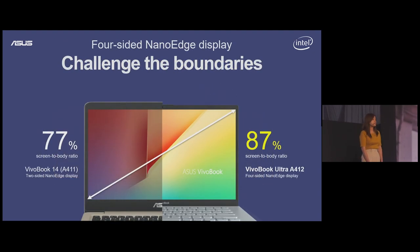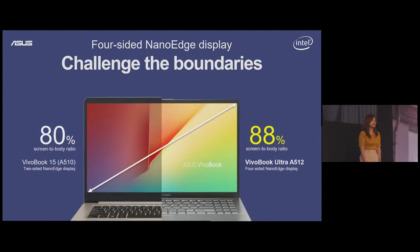And because of a new frameless four-sided nano-edge display, it gives VivoBook Ultra A412 almost bezel-free display with a large 87% screen-to-body ratio. While VivoBook Ultra A512 has an 88% screen-to-body ratio and extremely immersive visual for work and play.